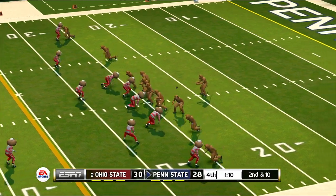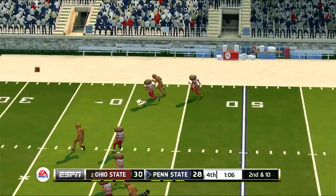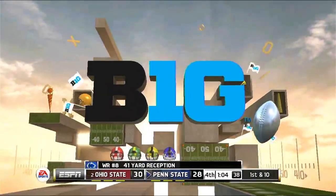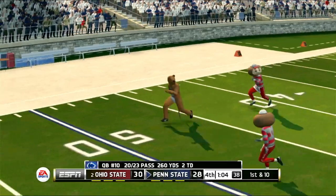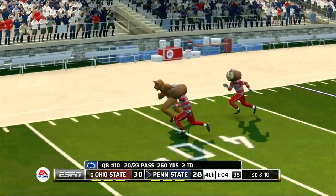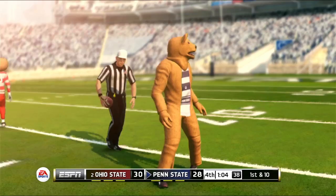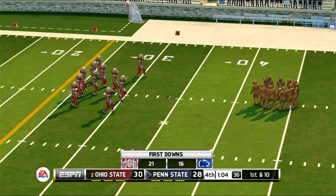Go for it! Throws this one out to the right. And he snags that one. He gets hit out of bounds. Right around the 34. So after the big pass play, we've got a first down.